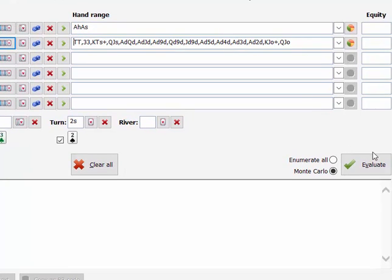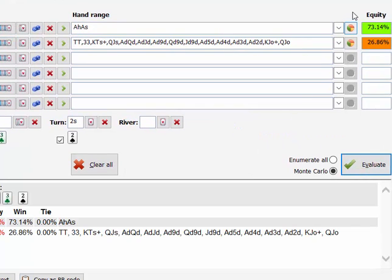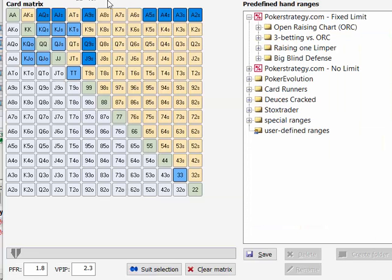So we come over here, we click evaluate, and you see that our aces have him crushed. So is there any world where our aces don't have him crushed? Why don't we take out these draws? Maybe he 3-bets ace queen every time. And maybe he doesn't check-raise king jack or king queen. So let's now just give him the queen jack straight draws, two pairs, reasonable two pair at least, and then the best draws that he could possibly have.